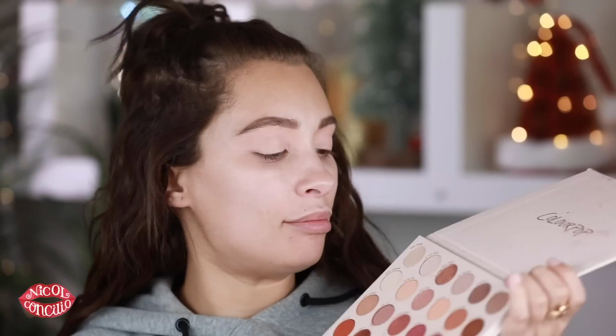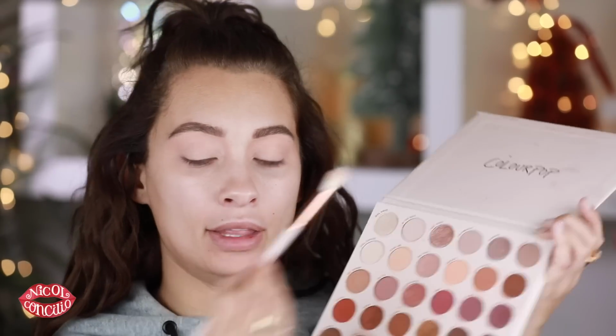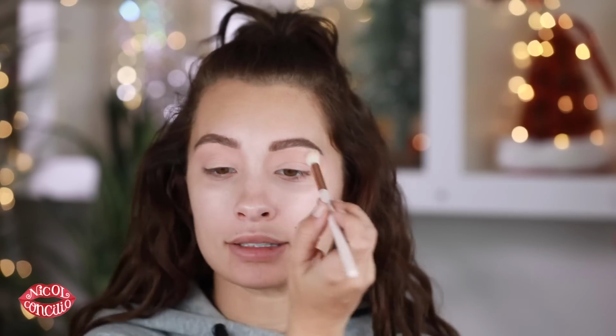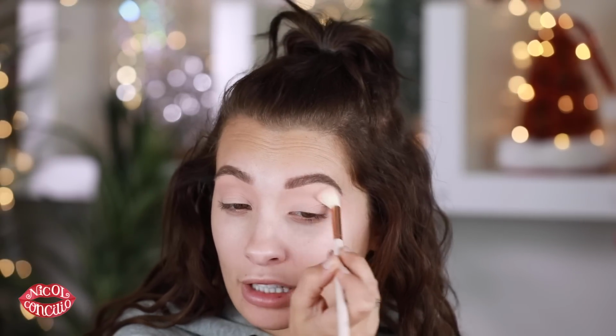So I'm going to go in with the Colourpop E15 brush, and I'm just going to set my eyes with a color, and I'm going to go in with the shade In the Buff. You're definitely not going to be able to see this on camera because it's super light, and I'm honestly just doing this to set my eyes since I'm using a concealer rather than a regular eyeshadow primer.